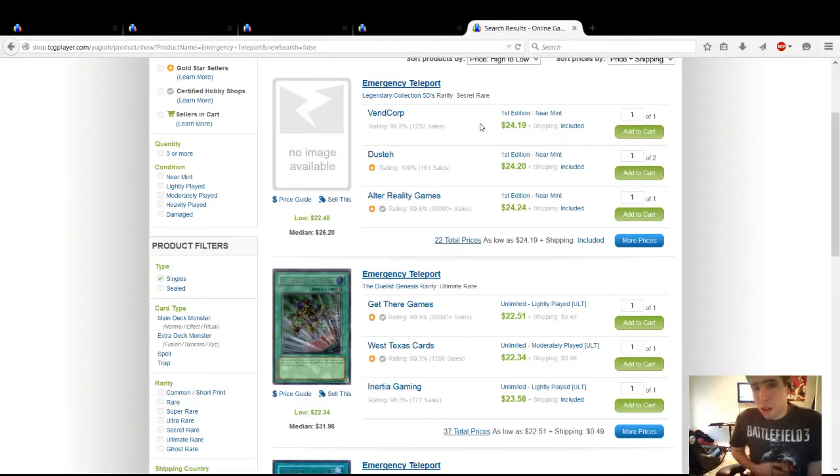E-Tele and Lightning Chidori are finally starting to drop from where they were. I think enough people were just saying, I'm not paying $30 for E-Tele or Chidori, and it's dropping. And to be honest, I think that's a good thing. I think it's kind of silly when one card you need for a deck can cost more than the entire deck core. It's pretty crazy.